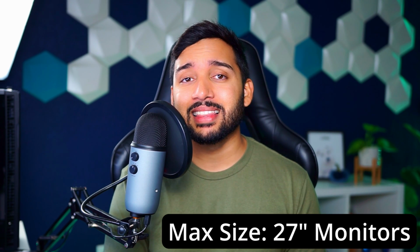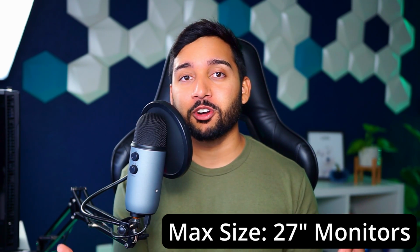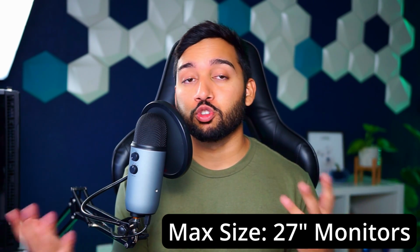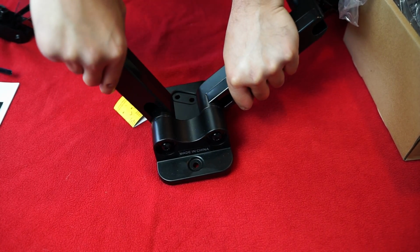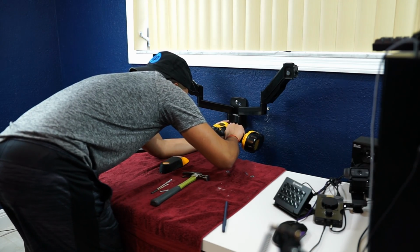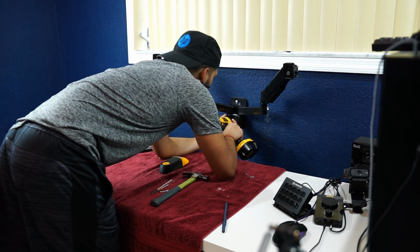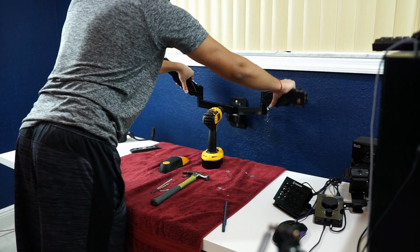And I think, if I'm correct, this monitor mount allows for 32-inch monitors. So you could actually have two 32-inch monitors side by side, and they're both independently controlled from one another. Also, another great thing that I did mention earlier is that both arms are connected to one wall mount. So the setup process is quite easy. All you have to do is drill in 3 holes into the wall, which is way better than having 2 separate monitor mounts, which is gonna add quite a few holes.